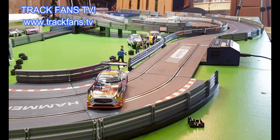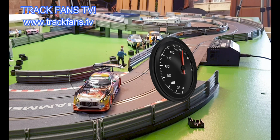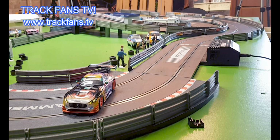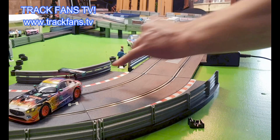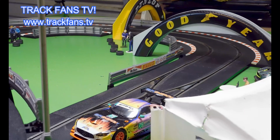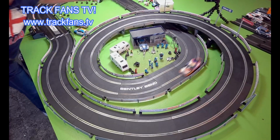Listen to the revs on that. Get close. Oh yeah, can he make it? Come on, will him. He is spinning everywhere. Will he pull it round? No. Oh, there he goes. He's derailed. It was wishful thinking that he could keep that on the track. But anyway, let's carry on.